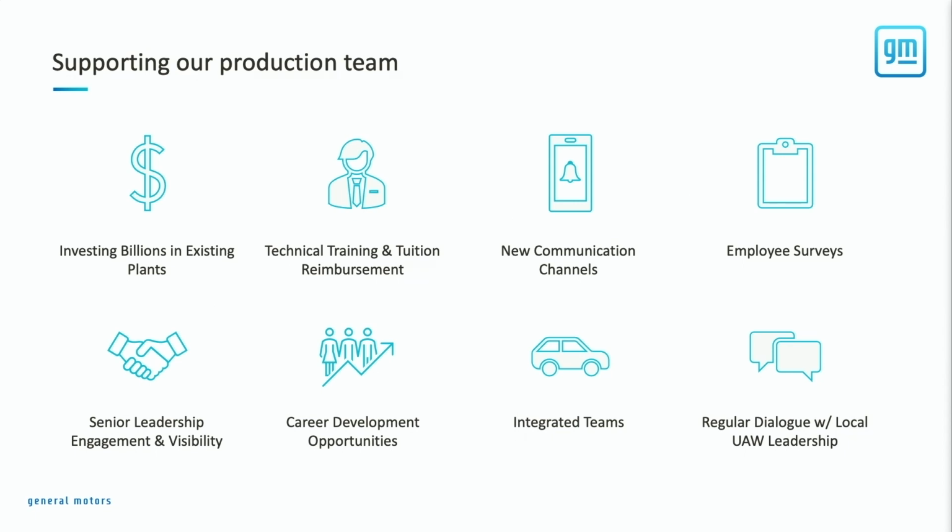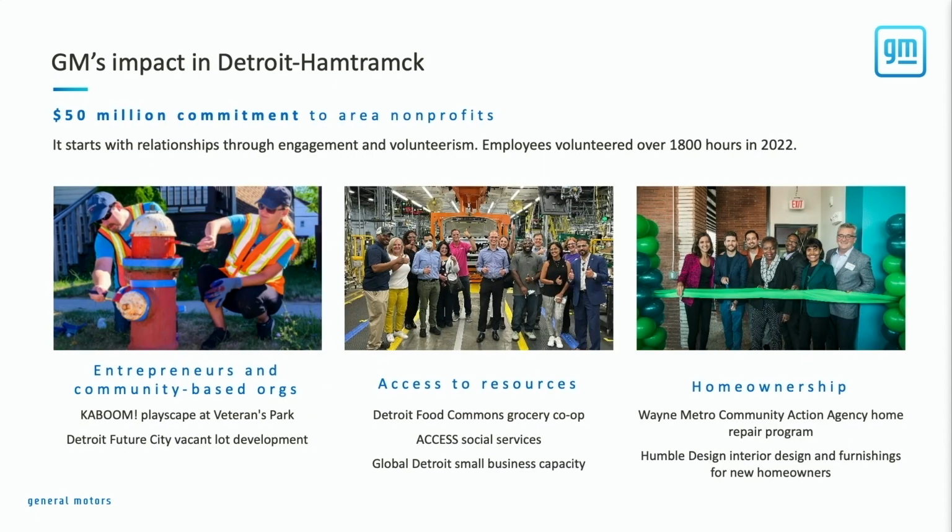We also hear from our employees through employee surveys. Well, workplace of choice is very important to us at General Motors. And our senior leaders are often visiting us and giving us good cultural moments to motivate our teams. We also have a great regular dialogue with our local UAW leadership. If anyone here has worked in a union plant before, it's just part of who we are. We're used to it. Our relationship is very human at the plant level and very productive and constructive.